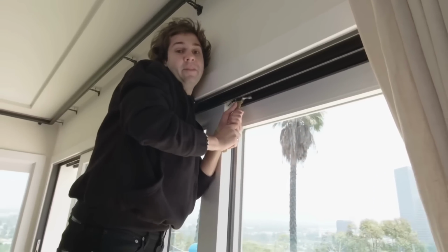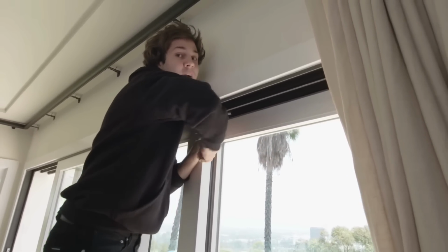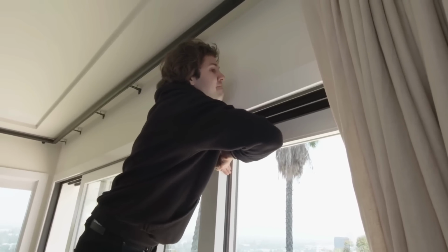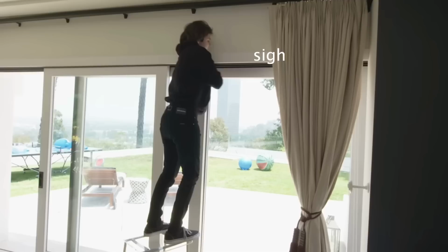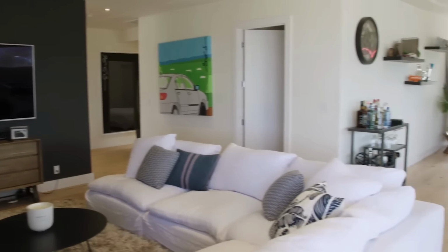Next is David Dobrik's house, because I hate myself. So we have a lot of break-ins. So we put a nail here so it doesn't open, but it also ruins the aesthetic of the house. But now I can't take the nail out. Oh. I broke the hammer.